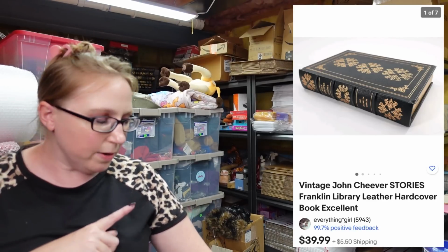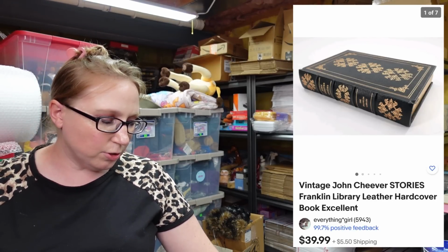This first one was John Cheever's Stories. I have this one listed as a buy it now for $39.99. I'm just going to pop up pictures because otherwise I'd have a stack a mile high on my table, and I already put them in the bookshelf.